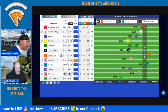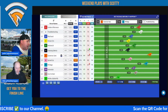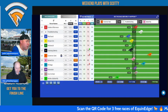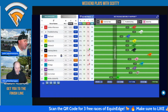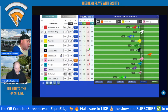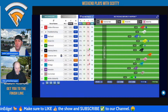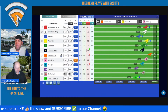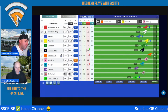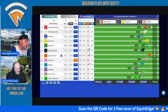Governor Sam. They're going 6.5. It's just such a funky distance with the hook they have in the horse and the course and everything. Oldie, yeah, I mean, it's definitely a strange distance here. I know they also do 6.